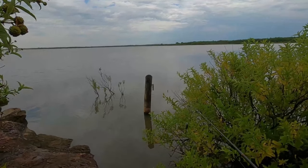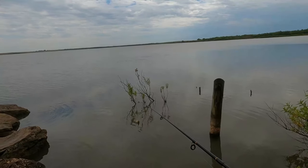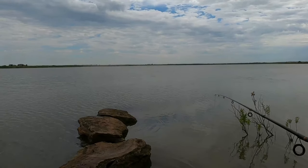I tell you what, if this tree don't get trimmed, we'll wind up not being able to get down here. You used to catch perch over here all the time.